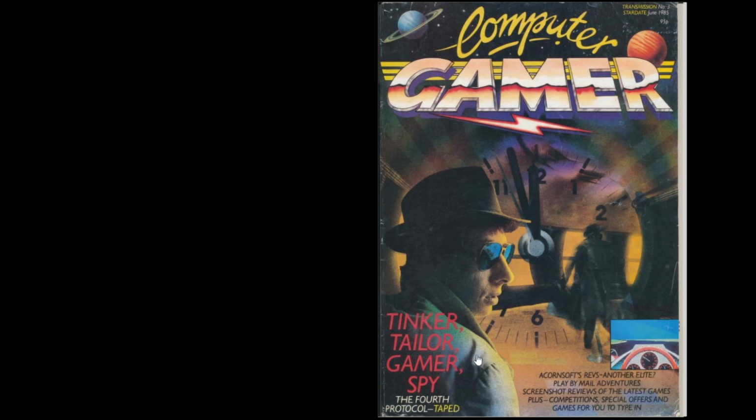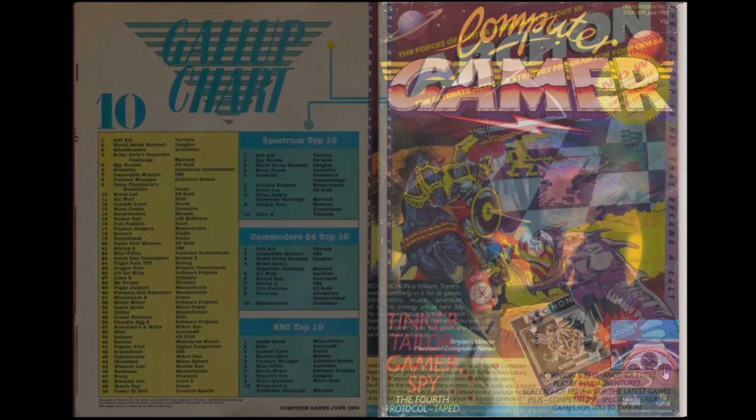The one thing that did stand out though is this screenshot of Acornsoft's Revs on the BBC Micro, which the magazine asks, is it another Elite? Well, I'm going to be looking at the review of that game in this magazine along with a couple of other features, so let's jump in.